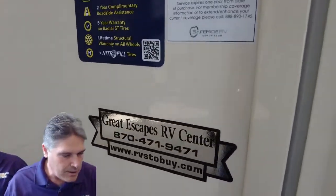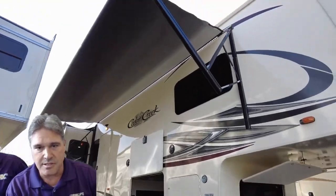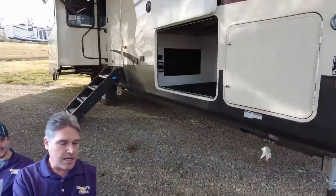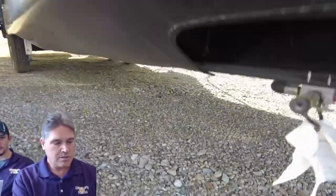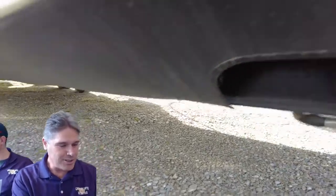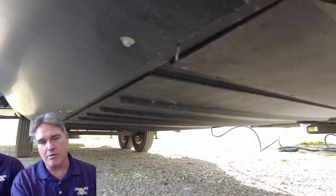So this unit here, oh, it's got another one of these long options lists. This thing is stupid loaded. Here we go. All right. So it's got a linen decor package. So either that's the color or that's all the pillows. One of the two. It's a Hathaway edition, which has a lot of upgrades.